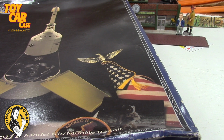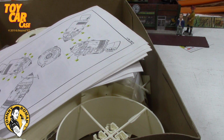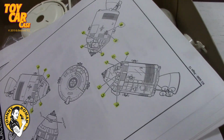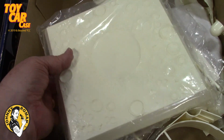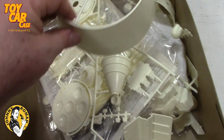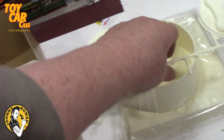Now this is another limited edition series, and this is what I stumbled across when I was putting away all my models from the Christmas Countdown, and I forgot about this one. Look at this. Oh, you got a moon base? So cool. And look, all the pieces to build the rocket. This is pretty wild.